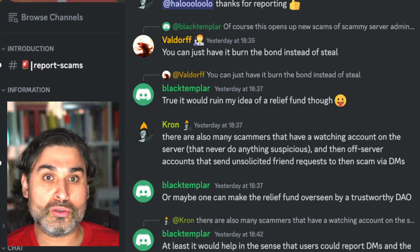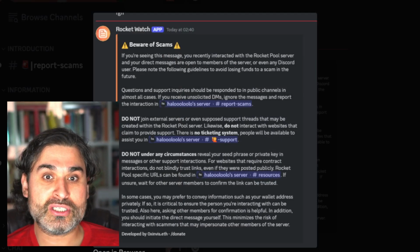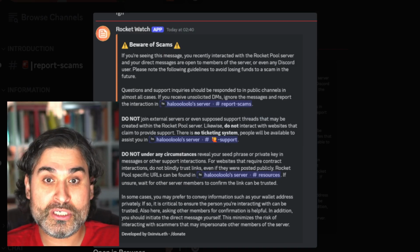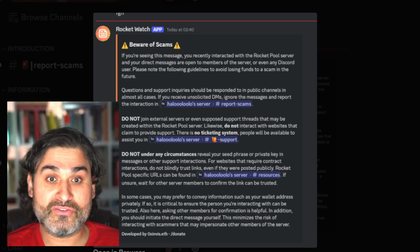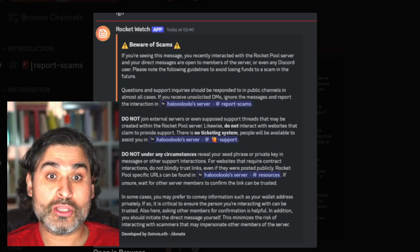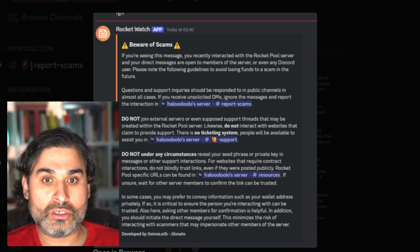And thankfully, Lido started working on this Rocket Watch output, saying if you're seeing this message, you recently interacted with the Rocket Pool server and your direct messages are open to members of the server or even any Discord user, please note the following guidelines to avoid losing funds to scams in the future. Questions and support inquiries should be responded to in public channels in almost all cases. If you received unsolicited direct messages, ignore the message and report the interactions. And then there's a place where you can report the transactions.